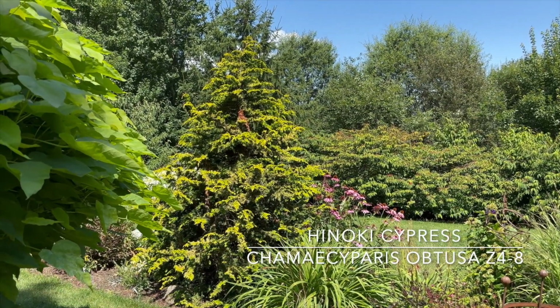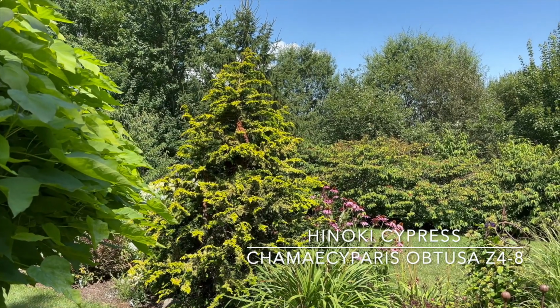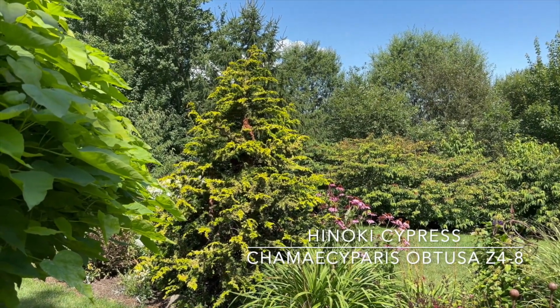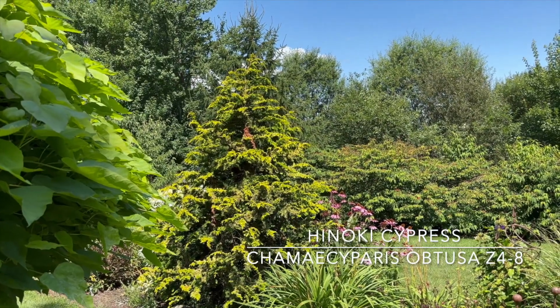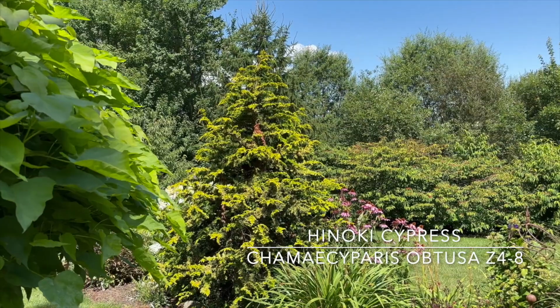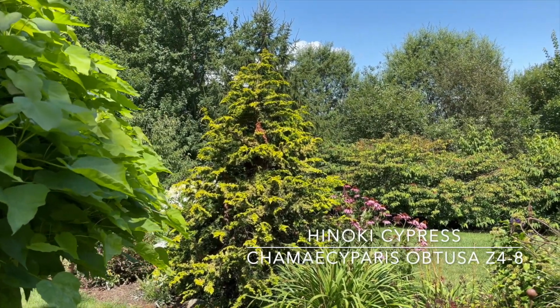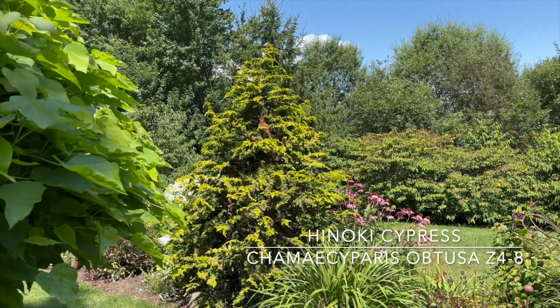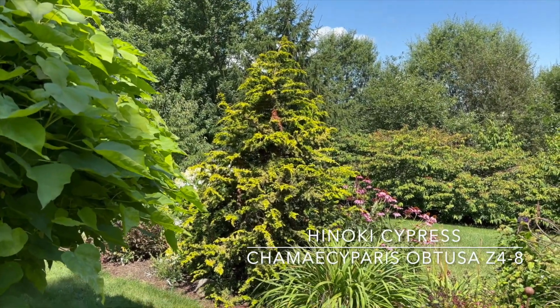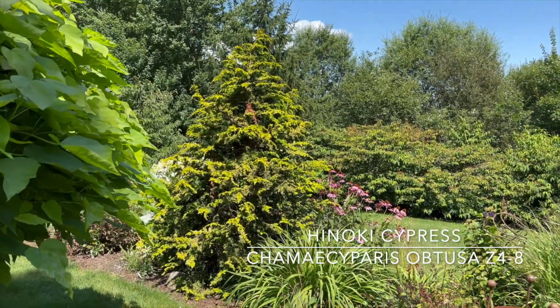I'm not sure what this is. I thought at one point I had Nana Gracilis. I think that one died. They don't like wet, poorly drained soils. That's a problem in my yard, period, because everything is poorly drained and wet. But it's really a beautiful specimen. I do almost nothing to it. When I first got it, it was only a few feet tall, and now it's gotten very tall.